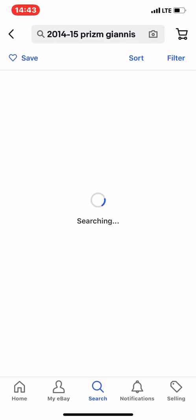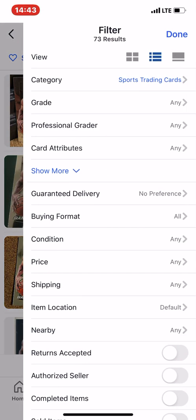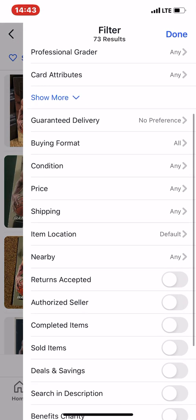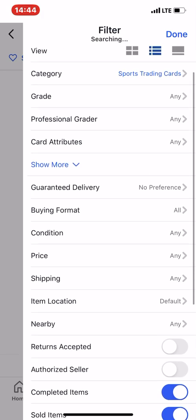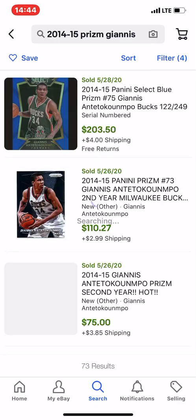2014-15 Prism Giannis. I don't collect Giannis. You can say why. I just personally don't. It's nothing personally against him. I like him. He's a good player. Let's go sold. Let's go not professionally graded.